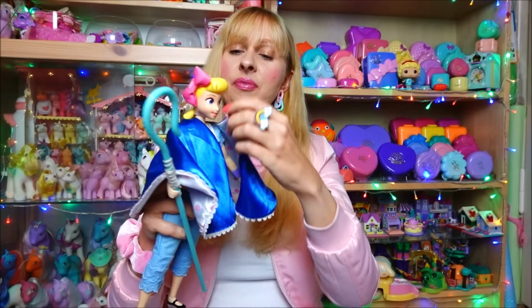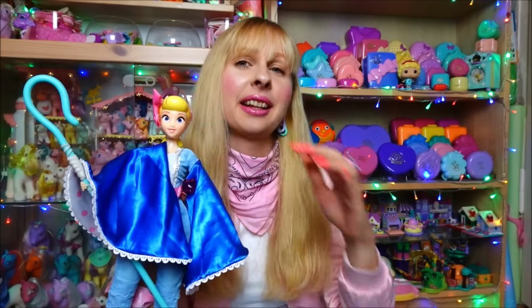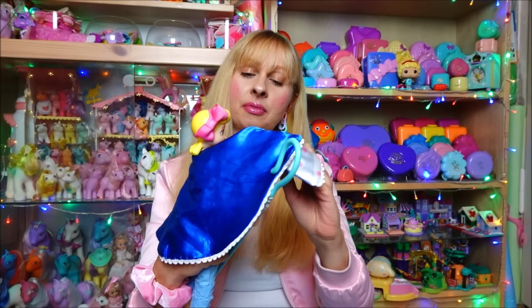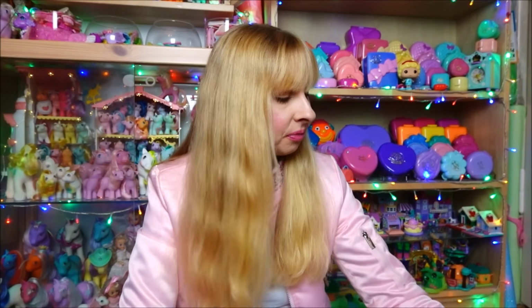So, good find. And sometimes it needs something to just pop up in front of my face to decide, okay, then this is the version of Bo Peep that I'm getting. I would have preferred the version of the earlier movies, but hey, I really like the character in Toy Story 4, so very happy about that. Although, again, that's not a very usual pickup for me. No Barbie fashions or G3 ponies, but you know, sometimes it's plush ponies, big dolls, and Toy Story toys.